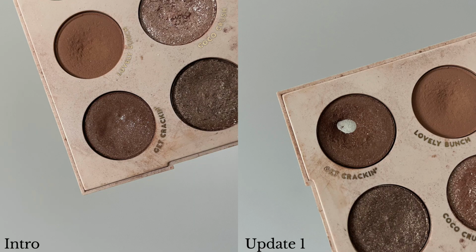The next shade in the quintet is the Get Crackin' shade from the Going Coconuts palette. This one I was hoping to use either 40 times or to hit pan on it, whichever came first. I did use this 15 times and I did hit pan on it at the 9th use. Now, I will say this about this shade. It's incredibly dusty. I very well may just declutter this shade after this because I got pan in 9 uses, which is ridiculous. I hadn't even used this shade that much and it just crumbled away almost in an instant.